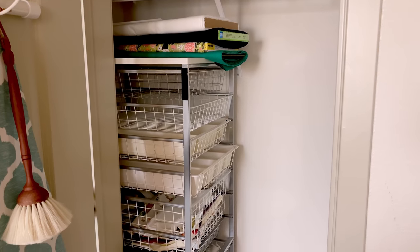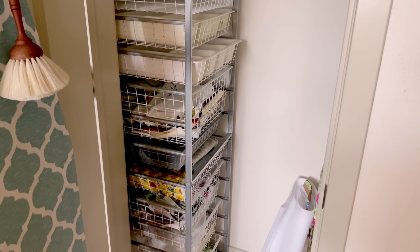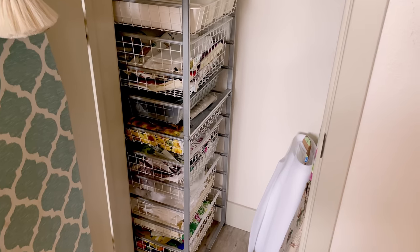Phase one is complete and I'm feeling so good. I'm feeling so relieved and like a weight has been lifted in a way. Just kind of knowing where all of the scraps that weren't in an orderly place, where they are now. So let me give you a quick tour. I'll be more thorough in the final eventual tour, but I wanted to just kind of show you what I've done so far.